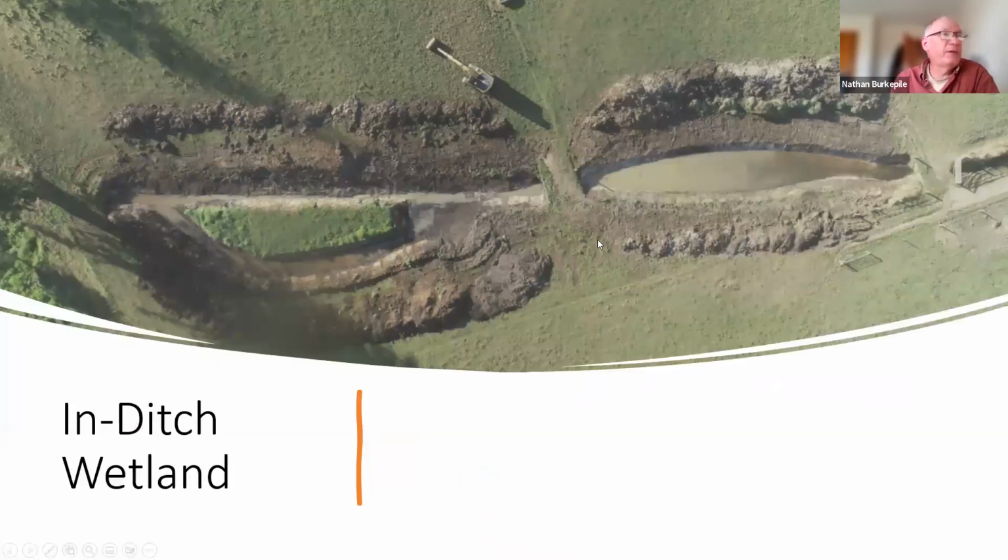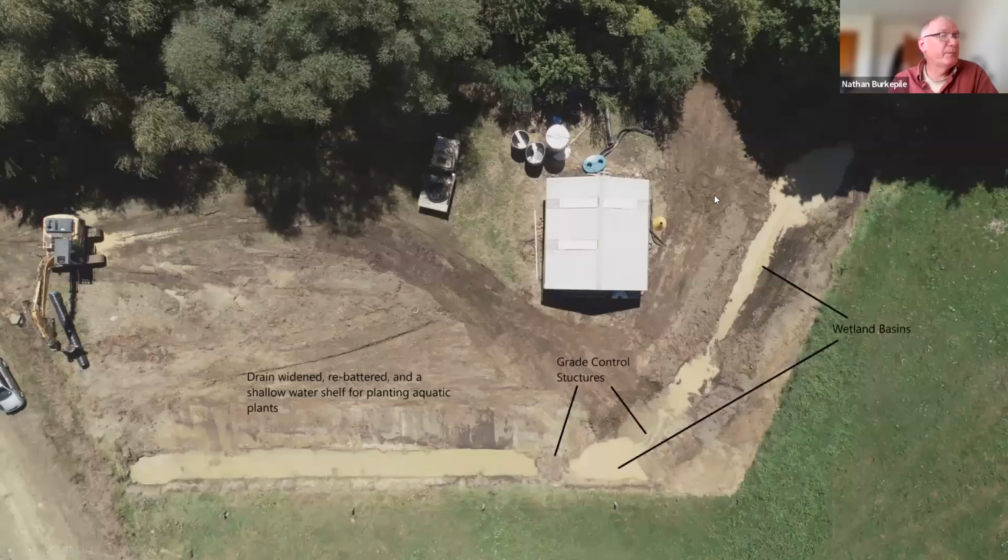Another constructed wetland that I actually like and have done a few of are what we call in-ditch wetlands. So we take a drainage ditch, which is keeping water off the land. We widen it and put a shallow wetland in it to take up and remove nutrients. This is generally low cost and doesn't take a lot of productive land out.